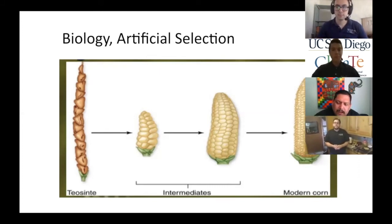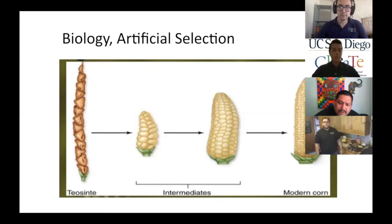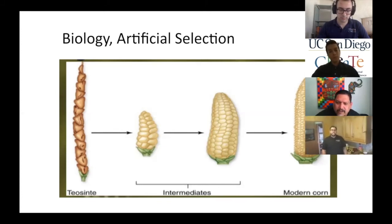Whether it's allowing it to grow over different times of the year, the size, the taste, any of those factors, or maybe even we want to make sure that it doesn't get eaten up by certain insects. We can also choose for those types of traits.